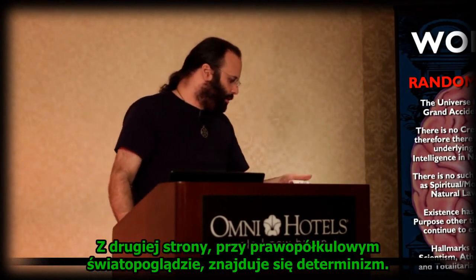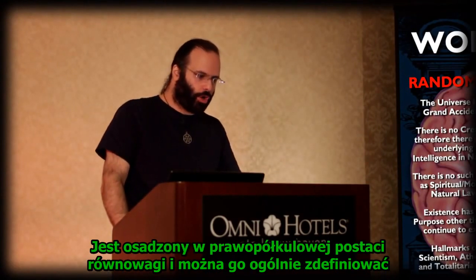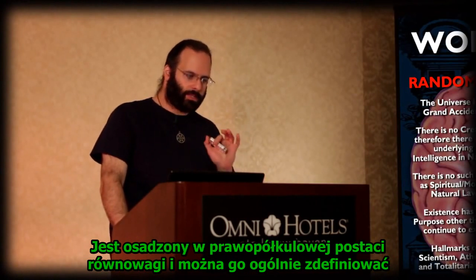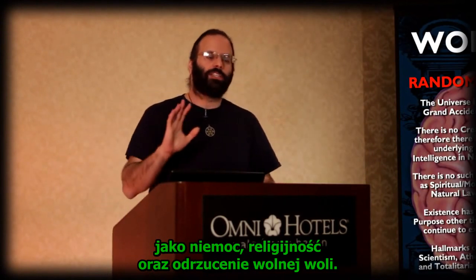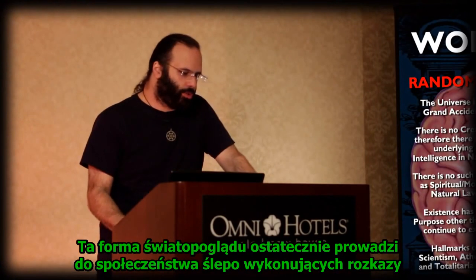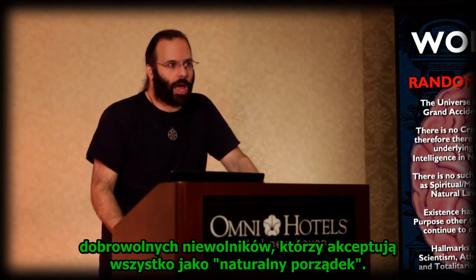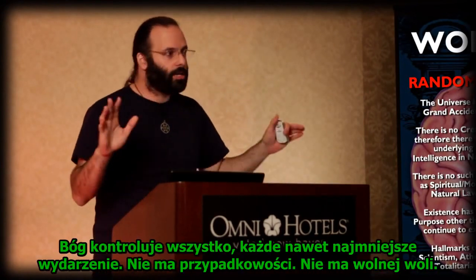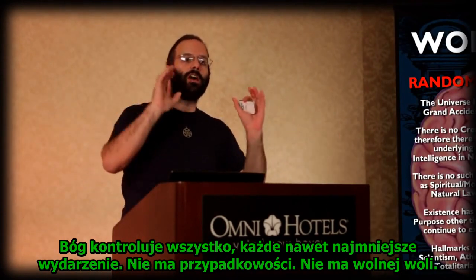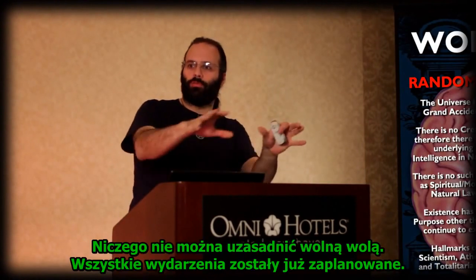On the other side, on the right brain imbalanced side of the worldview, there's another worldview called determinism. Determinism is based in right brain imbalance and is defined by helplessness, religiosity, and the dismissal of free will. This worldview will eventually lead to a society of blind order followers and willing slaves who accept their conditions as their lot in life. So, hallmarks of the deterministic worldview: God controls every event in creation. Nothing happens at random. There is no free will. So you can never throw anything a curveball through free will.